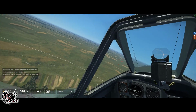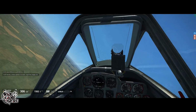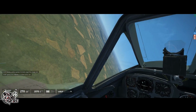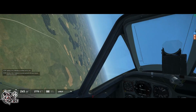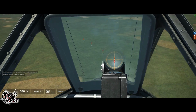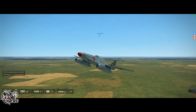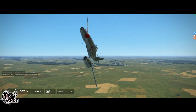These guns are just amazing. If you make contact with something with these guns, it usually does not end well for the other guy. I mean, even for ground targets, it doesn't end well. These guns are just sick.